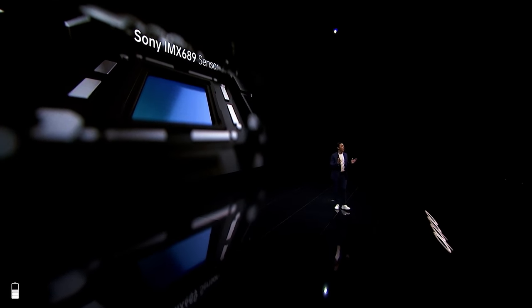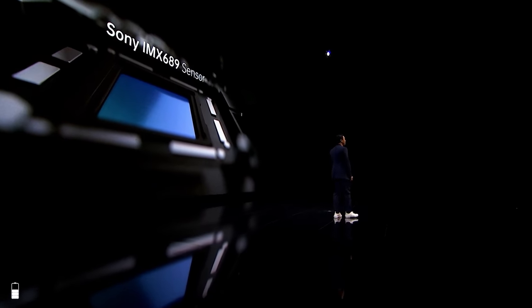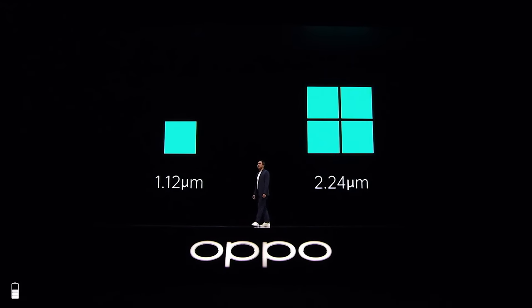The main camera on the OPPO Find X2 Pro adopts a customized 48-megapixel Sony sensor, IMX689, which has a big sensor size, making it the biggest among the 48-megapixel mobile camera sensors. Everyone knows that taking pictures is actually about capturing light and doing everything possible to capture it more accurately. The size of the single pixel reaches 1.1 micrometers, combining four pixels reaching 2.24 micrometers.